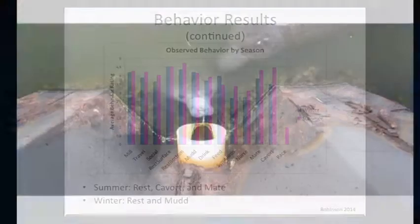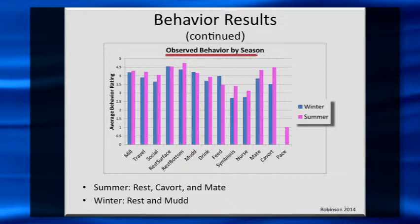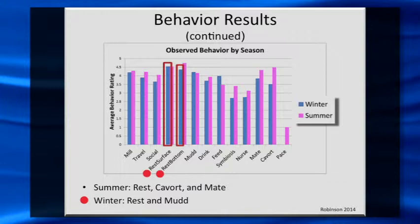So this is looking at the behaviors in different seasons. In the winter time, we've got resting and mudding as being common. In the summertime, it's resting, cavorting, and mating being most common.